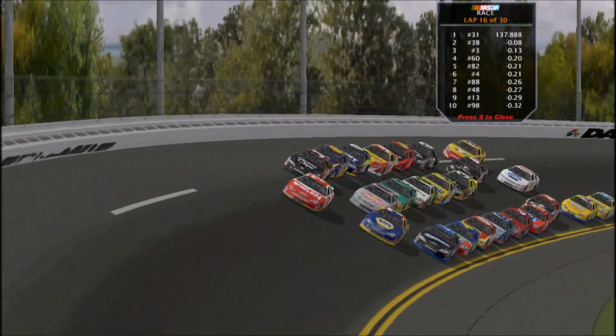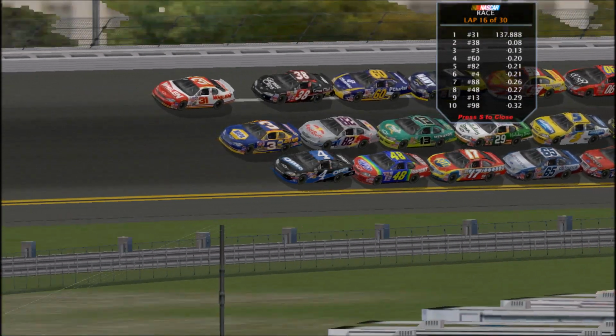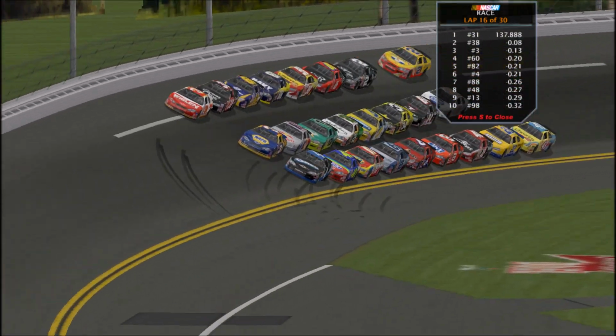Madison's getting some fight back in her. I don't know if she got a good run. Got a good push going down the back. Jaden Scott's going to push her back up to the lead.